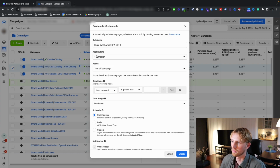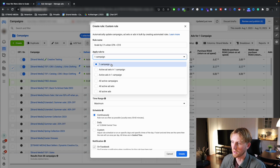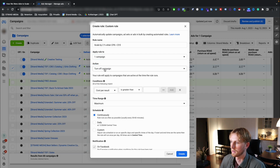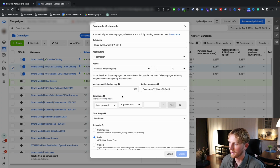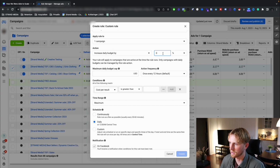But then you want to select which campaign you apply to. So I've already ticked that one off. You can also apply it to multiple ad sets or campaigns if you want to. Then you select the action. So you want to increase daily budget by, that's the action you want to use. If you have a lifetime budget, then you will increase the lifetime budget, but we usually use a daily budget. Tick that one off. Then select the percentage here.